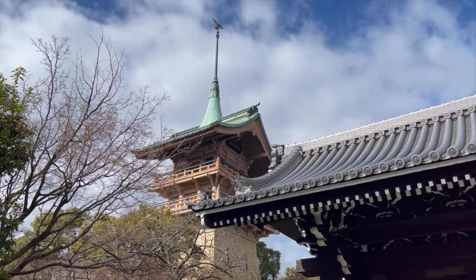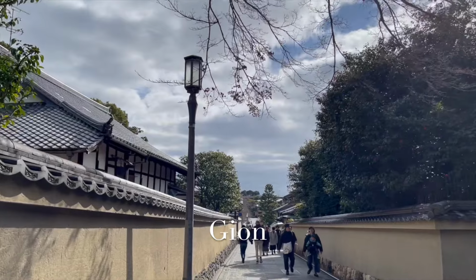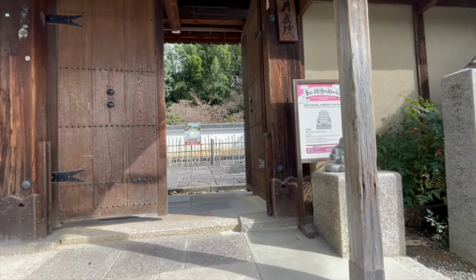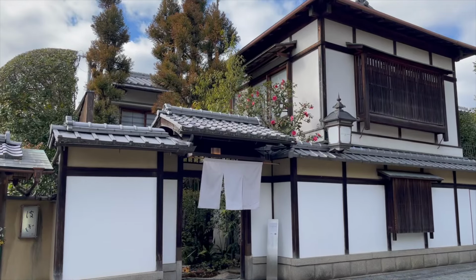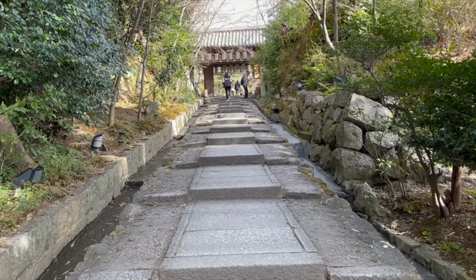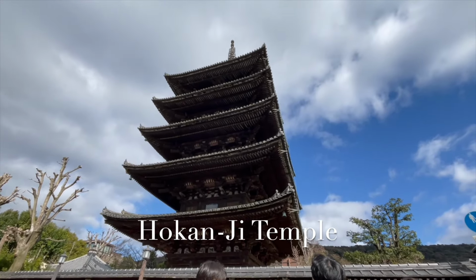Next, we went to the Gion district of Kyoto. This is the part of Kyoto that is super famous and very crowded, but it wasn't crowded everywhere, only in certain parts. I heard that they're limiting this area to tourists, like tourists aren't allowed in some parts of this area soon. So if you're planning to go, make sure to look that up.